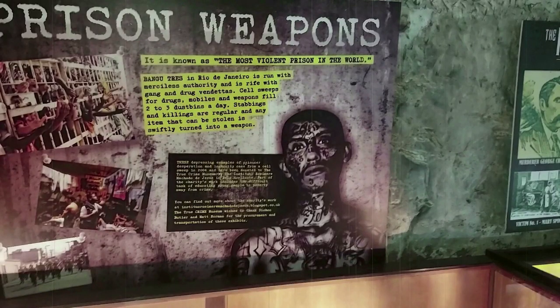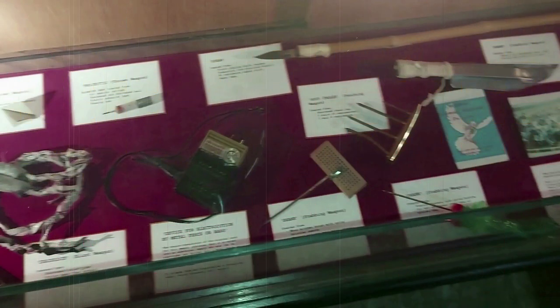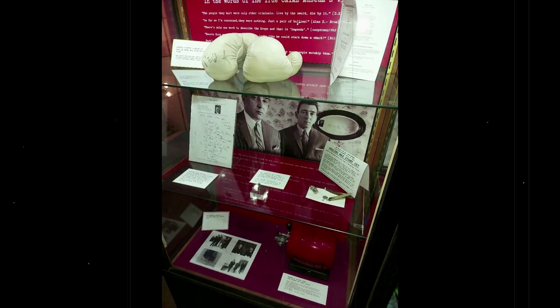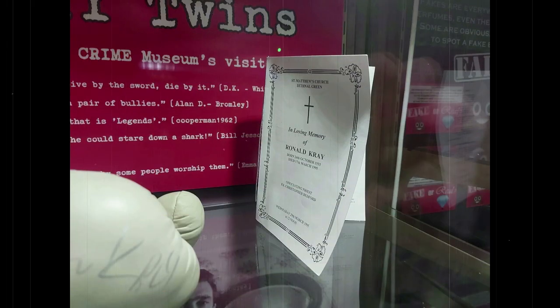One of the most interesting displays in this section is a collection of real shanks and weapons that were confiscated from prisoners. It's morbidly fascinating to see how creative prisoners can be, well, when they want to hurt or kill someone. There is also a large section dedicated to the Kray twins, which showcases real letters, drawings, and boxing gloves that were used by them. They even have an order of service from the funeral of Reginald Kray.